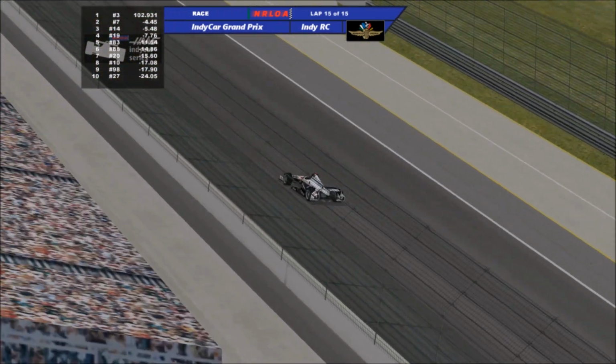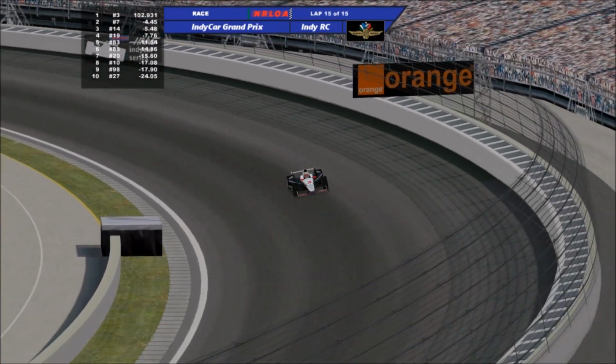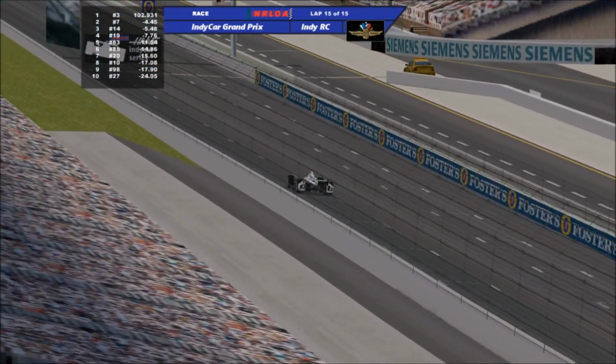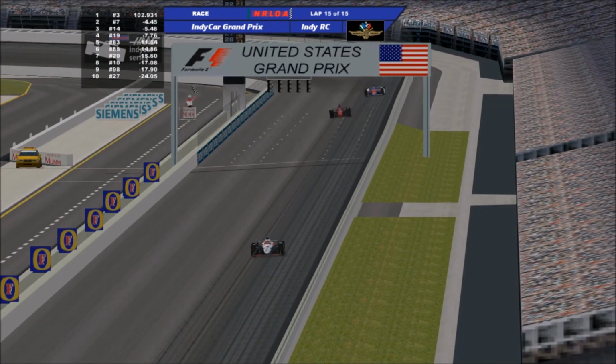And one final corner for Davey Johnson here in the IndyCar Grand Prix. Davey Johnson, a veteran driver, will come home with the victory in the 5th race of the season. That's 50 points towards the championship and a win for the number 3.